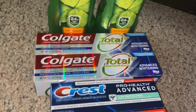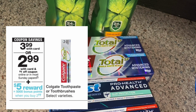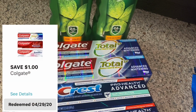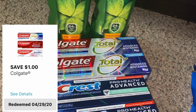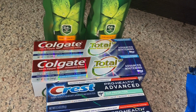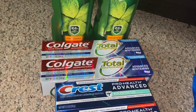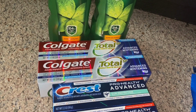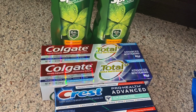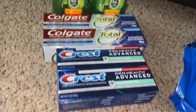For the Colgate toothpaste, the Colgate this week as well at Walgreens is priced at $3.99. The deal is buy 2, get 5,000 points. There are 2 $1 off of 1 digital coupons that you can use on these. So when you buy 2 at $3.99, that'll bring your total to $7.98. When you use both of those $1 off coupons totaling $2, it'll bring your total down to just $5.98. Since you purchased 2, you will receive 5,000 points. That'll bring your total down to 98 cents for both, or 49 cents each.